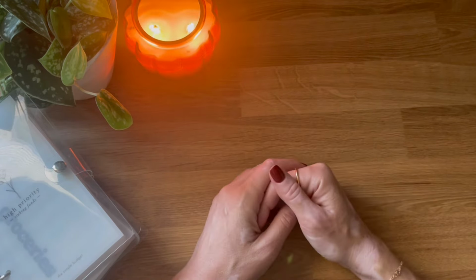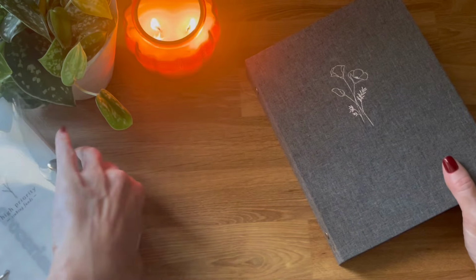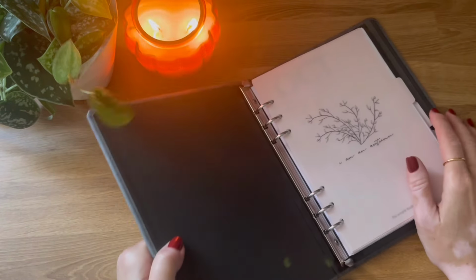But I'm going to go ahead and grab my budget planner here. There we go. Actually, I need to move this stuff out of the way. I'm in tighter quarters too.